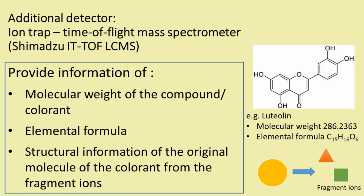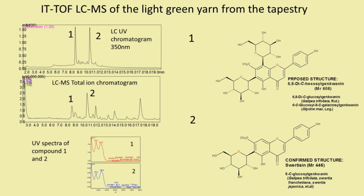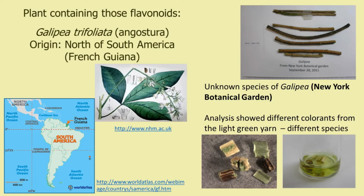And by analyzing the light green yarn sampled by the technique, it was possible to identify or characterize the compound. And these are the compounds, the flavonoids in the light green yarn sample. And we searched the database of flavonoids and found that those flavonoids are found in this plant, Garcinia trifoliata, in French Guiana. The common name seems to be Angostura.